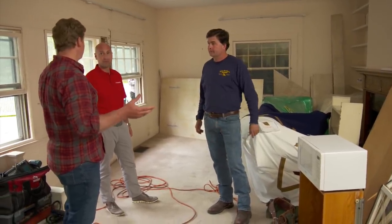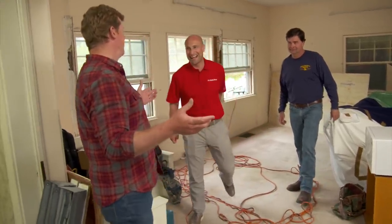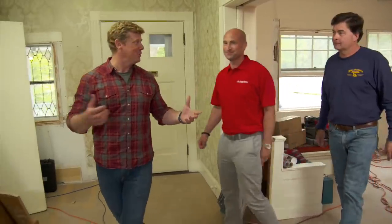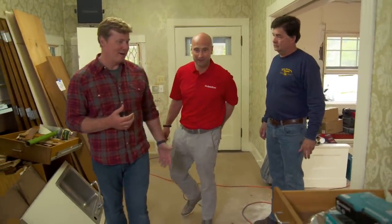Yep. Caleb, as you see stuff like this, do you see liability? Do you see opportunity? I mean, what goes through your mind when you look at a big full-blown construction project like this? Yeah, I think a little bit of both. Yeah. I mean, it's all right here, right? Absolutely. Yeah. What could possibly go wrong?